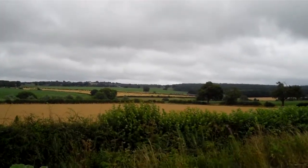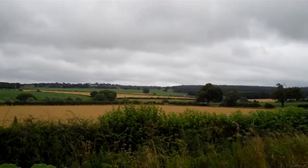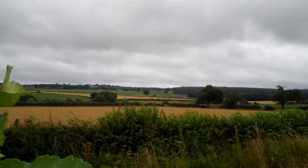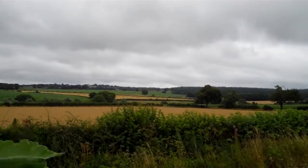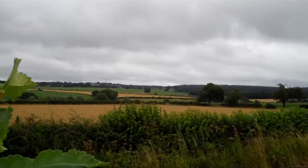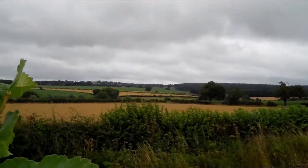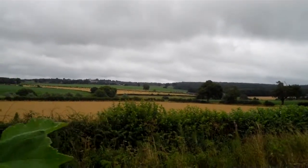Like I say, as the battle progressed, the House of Lancaster ended up retreating, and the Yorkists camped just near here, near Market Drayton, before continuing on to Ludlow. And during the battle, both commanders of the House of Lancaster, Lord Audley and Lord Dudley, were slain.